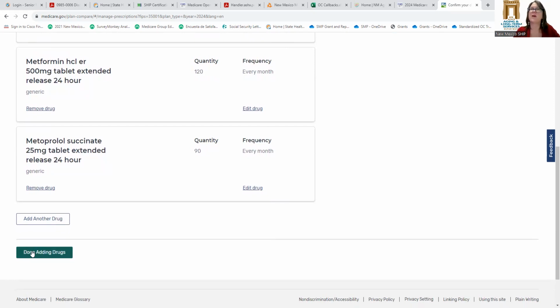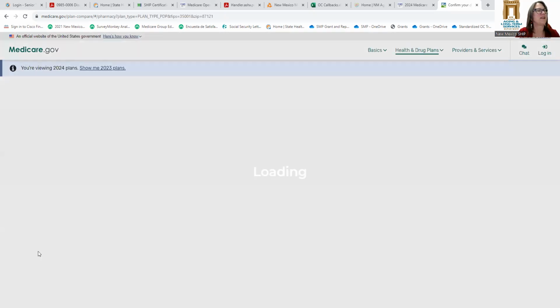You'll add all of the prescription medications that you take in this area. Over-the-counter medications, vitamins, supplements, even if your doctor has told you that you need to take them, they don't get entered into the Plan Finder because they're not covered under formularies. They're over the counter. So now we're done adding the drugs.